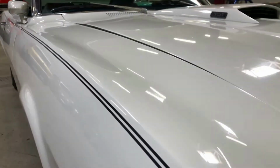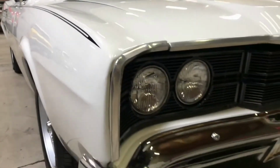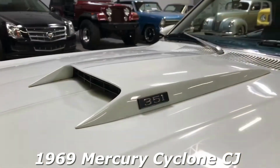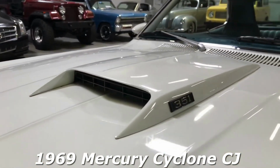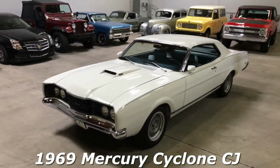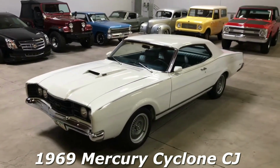2. 1969 Mercury Cyclone CJ. The Mercury Cyclone CJ was a thunderous street-ready performance car that has largely been forgotten. It was Mercury's answer to the muscle car craze, and it didn't hold back.